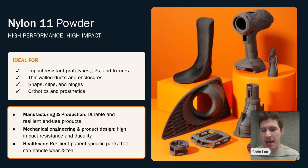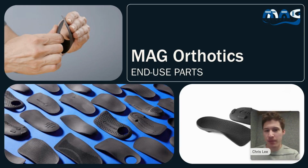So great for snap fit assemblies, clips, hinges, and then very big in the O&P industry, orthotics and prosthetics. Customer here pretty much speaks for that. You can see the amount of bending you can get in the top left. And with the Fuse ecosystem, as I said earlier, you have full control if you want patient-specific identification numbers, or obviously it's based off of foot scan data. So you can have patient-specific geometries, call it next day, for upwards of 100 individual pieces, depending on the number of parts. Something you couldn't do any other way.